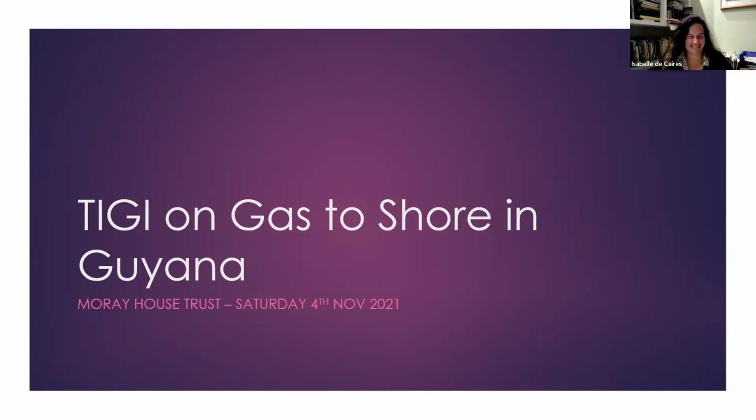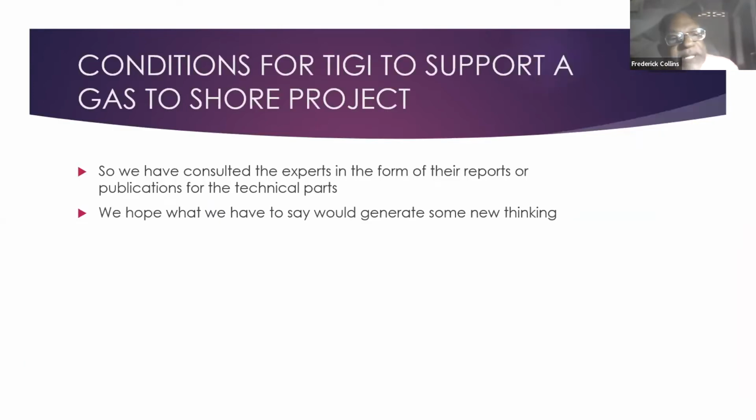So without much ado, let me go to the business of today. Let me see if I am right. So we are going to be talking about conditions for TIGI to support a gas to shore project.